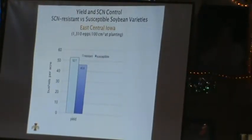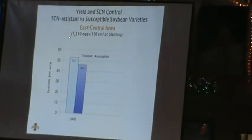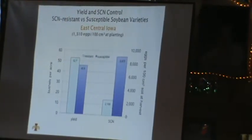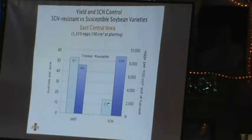But the second payment I get even more excited about. This experiment started in the spring. We had an average of 1,300 eggs per 100 cc's of soil. Here are the ending egg counts under the resistant beans and under the susceptible soybeans. So the resistant beans that yielded 6.7 bushels per acre or more also ended up with 1/4 the eggs under the susceptible. And what is this going to do to the next soybean crop that's going to be grown? So resistance truly pays you twice. It pays you bushels per acre the year you grow it, and it pays you bushels per acre in terms of lower nematode numbers the next time you grow soybeans. And again, all for the low, low price of free.